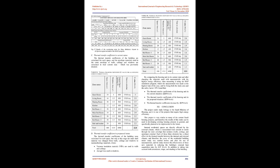Fig 17. Details of the monitoring point for King Abdulaziz Airport in Al Qasim region included in the HAP program. Thermal transfer coefficient in current status. The thermal transfer coefficients of the building are calculated for each space, and the envelope materials used in the outer envelope of walls, ceilings, and windows are calculated in their current state, which was previously detailed.